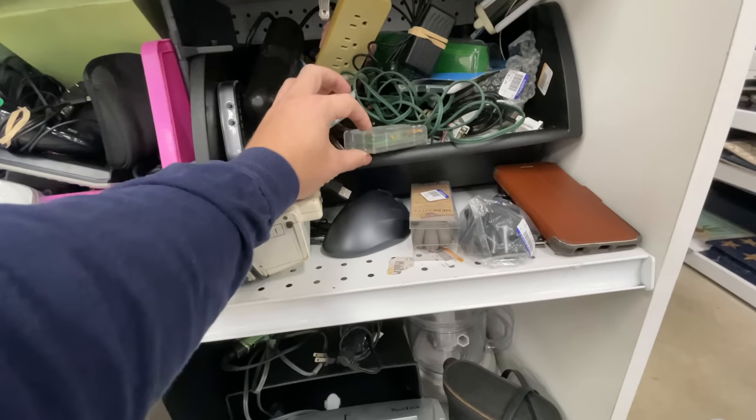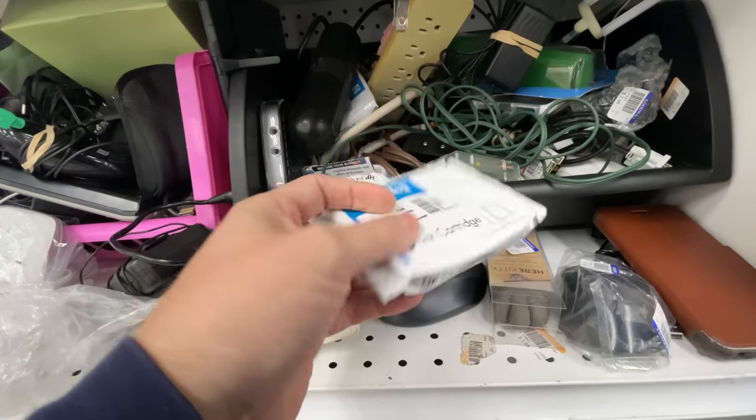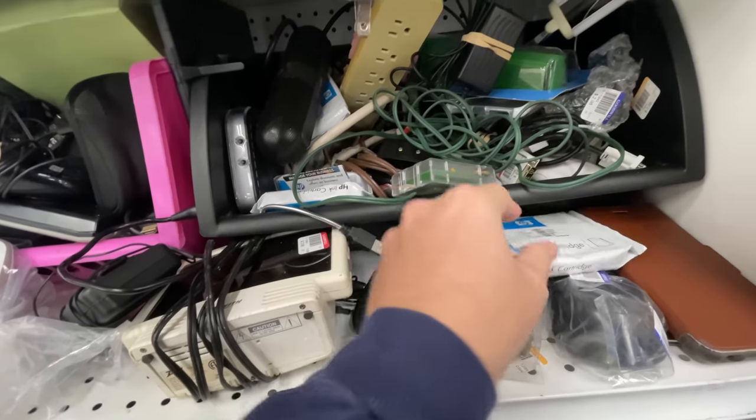So if there's a section at your Goodwill or a section at your thrift store, just go over there and scan them up and see if you can find anything. I also love looking through the little knickknack section in the thrift store, the stuff that no one really looks at. It's all piled together because you never know what you're going to find.